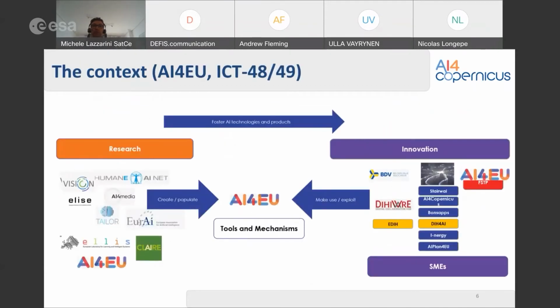So you can see here, giving you a bit of context, both AI4EU and AI for Copernicus are 2 European Union initiatives, 2 projects from the ICT 48 for AI4EU. And you can see the different initiatives that are involved in the AI4EU. And from the other side, the ICT 49 projects, which had the aim to develop some additional services connecting to this AI4EU. Of course, you can see AI for Copernicus on the right side with the aim to connect the Earth observation world, but you have also other domains like, for instance, energy.